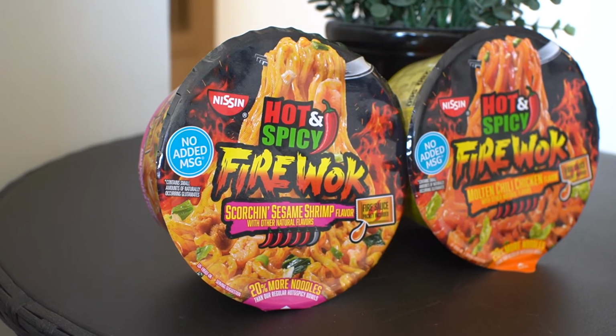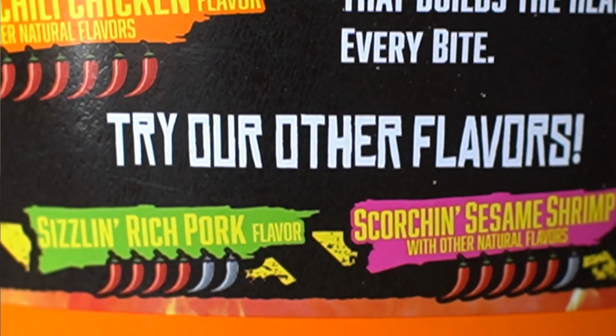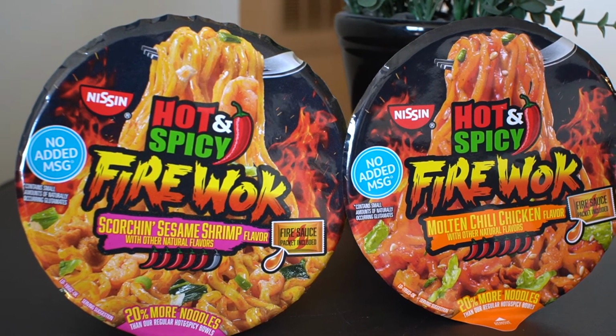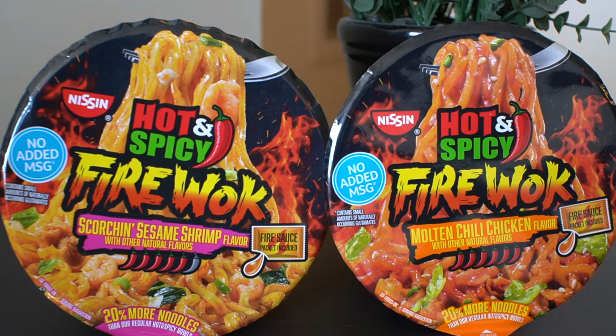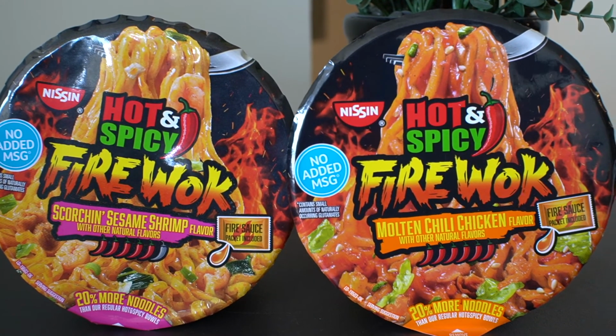Now, there is a third flavor in this brand's hot and spicy variety, and I think it's called the Sizzling Rich Pork. So if you like that type of flavor and you see it in your supermarket, give it a try. I haven't had it myself, but if it's anything like these two, it might taste pretty good as well.